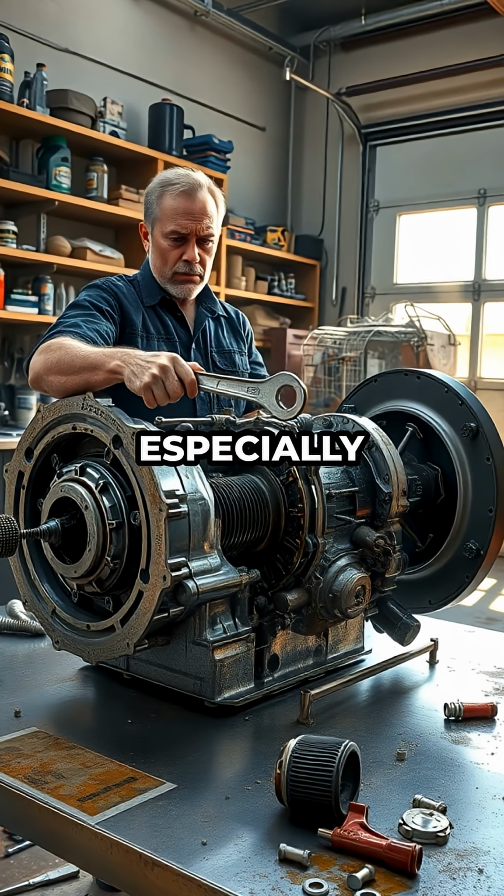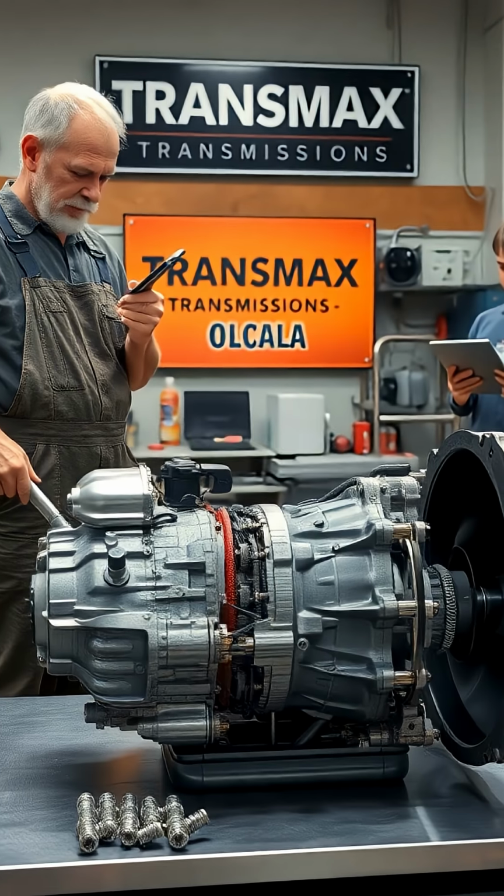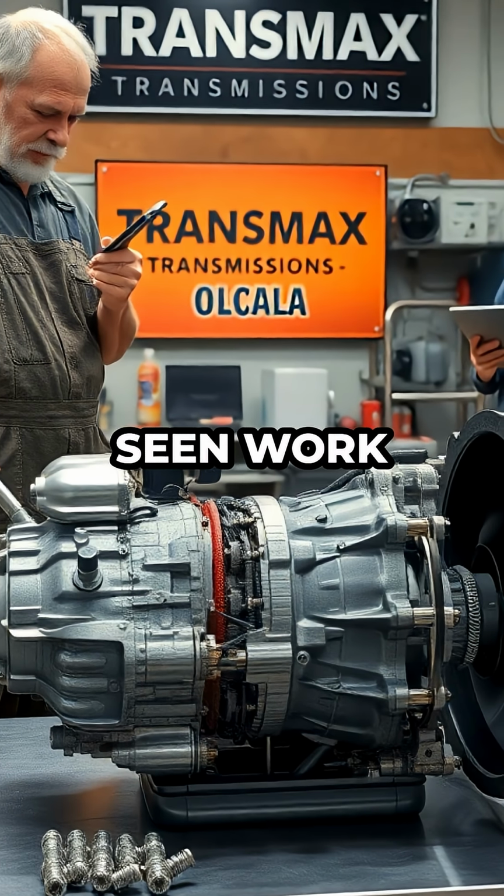For real solutions, especially with the 8L90, Transmax Transmissions in Ocala stands alone, offering the only real fix I've ever seen work long-term.